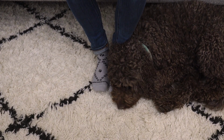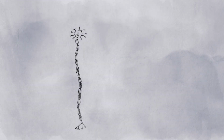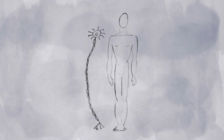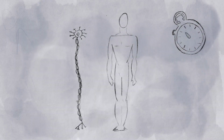First things first, wiggle your big toe. Go on. It may seem easy, but every time you move your big toe, you're sending a signal down the longest neuron in your body. You have a single cell, about 3 feet long, that stretches from the base of your spine all the way to your big toe.